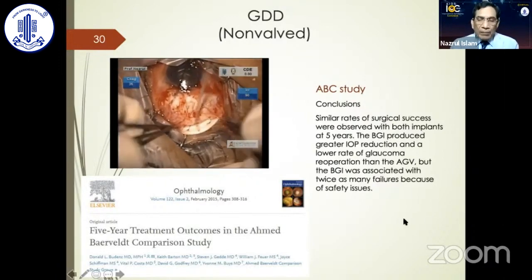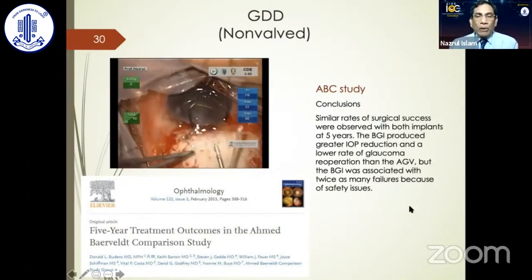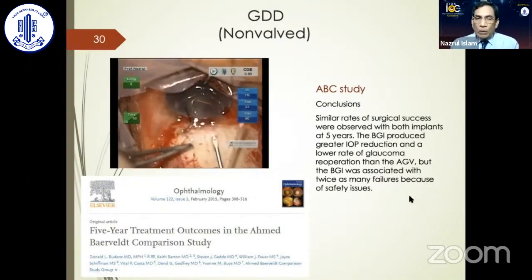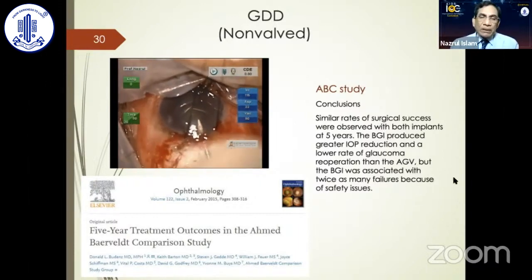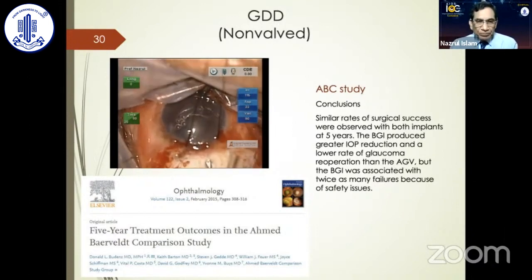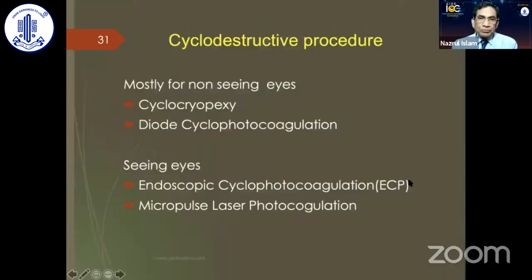Otherwise, I prefer the Ahmed valve because most of the patients want a decrease of IOP, normal IOP, even on the second day. So it's not possible with RD. So I try mostly the Ahmed valve, but in some cases, of course, we have to do RD. And the result in long-term IOP control is not bad.